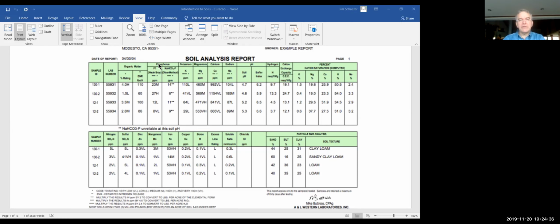Another type of test is phosphorus, and they have 2 different levels of phosphorus that they test from 2 different types of testing. We'll discuss that when we get to the section on phosphorus. Potassium is also analyzed. And this one, the letters are quite small, aren't they?